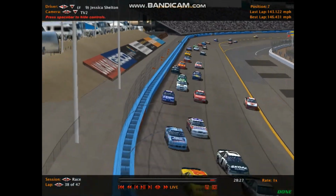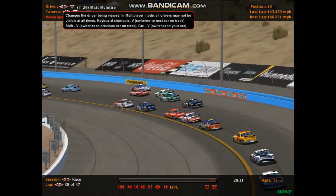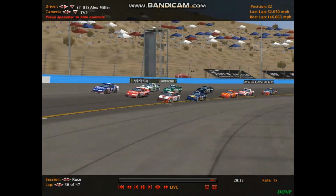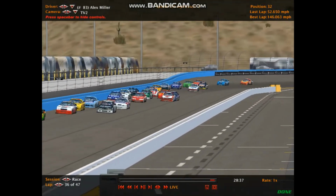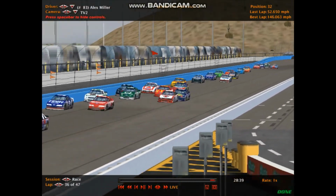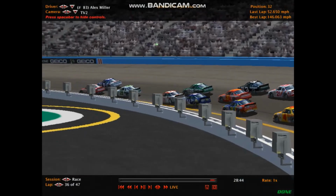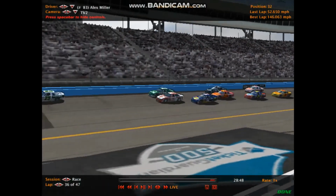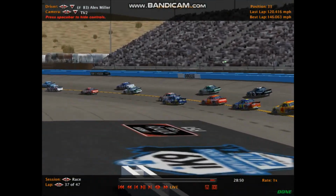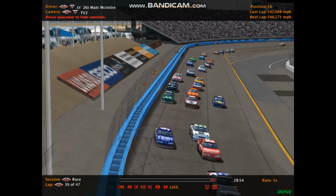Alex Miller now coming back on the racetrack in the 38 and 83 car as he comes back alongside and right in front of the 94 of Jesse Turner. Miller is 32nd in the field right now. Jefferson, I think, is going to pick up a spot. Ten laps to go here at Phoenix.